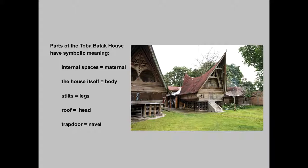Toba Batak, sorry, my dyslexia, have symbolic meaning. Internal spaces are maternal. The house itself is a body. And we see that in many cultures. The house is sort of representative of a body. Christian church, that's the same thing. It's up on stilts, or those are the legs, the roof is the head, and the trapdoor would be the navel.